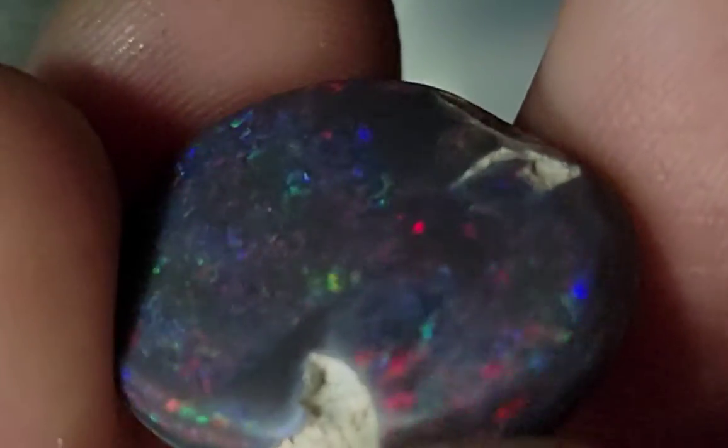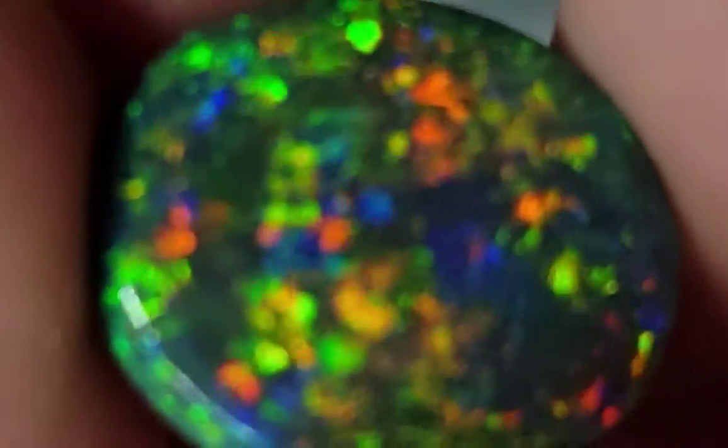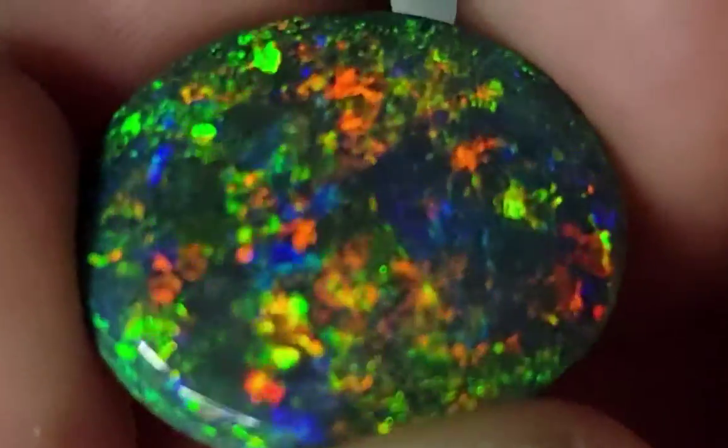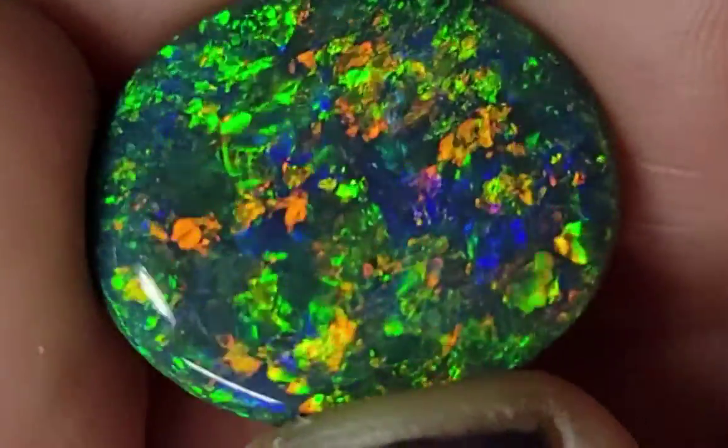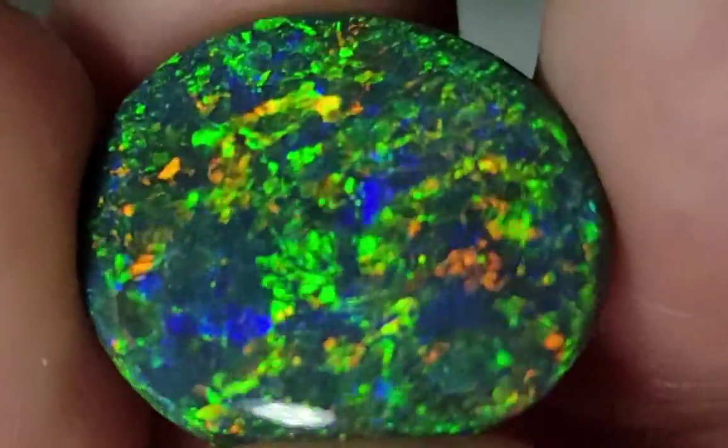This is the back of the opal. These imperfections show that they are natural. As being natural, it is normal to have some imperfections in the back that will not affect the stability or quality of this opal at all.